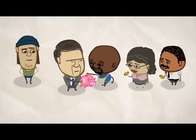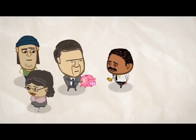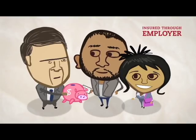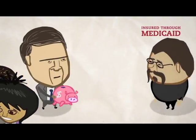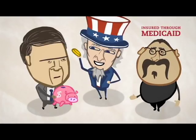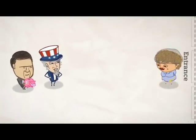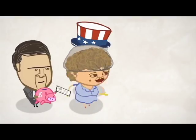You can also think of it like a shared healthcare piggy bank. We all chip in each month, even if we're healthy, so the money is there when we need it. If you get insurance at work, your employer probably pays most of your premium and the rest comes out of your paycheck automatically. If you have Medicaid, you most likely don't have to pay any premium at all. The federal government and your state take care of that. If you're insured through a new health insurance marketplace, depending on your income, you may be eligible for a tax credit that pays a portion of your premium.